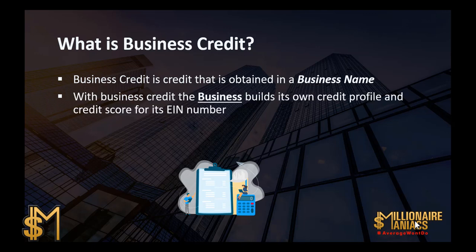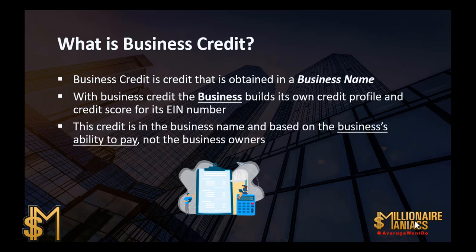Now with business credit, the business builds its own credit profile and credit score for its EIN number. An EIN number is just like an SSN number for your personal, but an EIN is an employer identification number for the business, okay? And again, don't worry if you don't have a business or if you don't have employees.